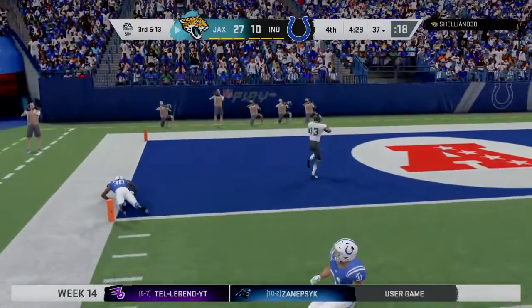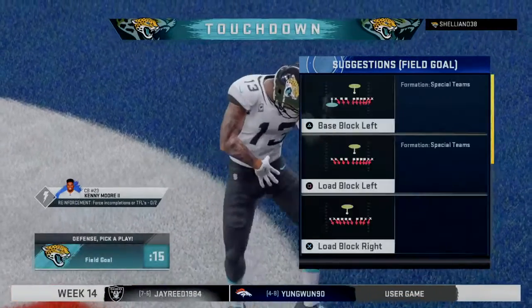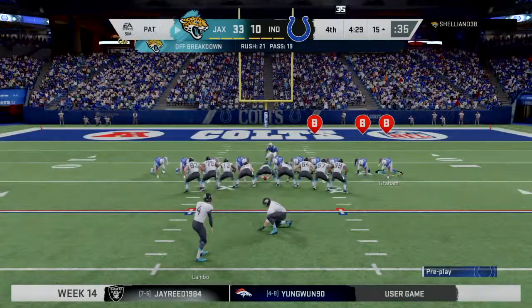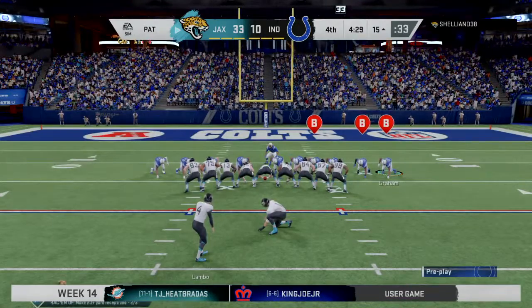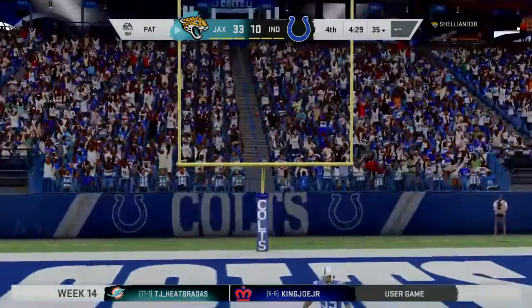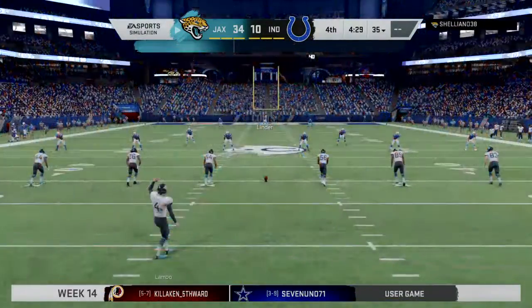Odell Beckham Jr. Touchdown, Jaguars. Odell Beckham, his 4th touchdown on the year. And the Jaguars are able to widen their lead. The electric OBJ, the short reception, and then he did the rest of the work himself.